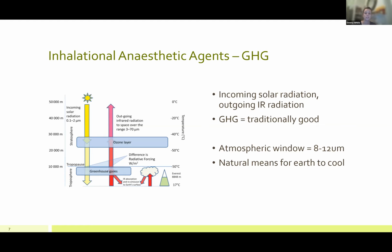In pre-industrial times, that was a good thing because it kept the earth warm. It kept us warm, it enabled us to live. There's this atmospheric window between 8 to 12 micrometers where traditional greenhouse gases didn't really act. So there was a means for the earth to cool itself. The solar radiation came in, the infrared radiation went out, and there was this window where the infrared radiation could escape and be cooled. Hopefully that makes a little bit of sense.